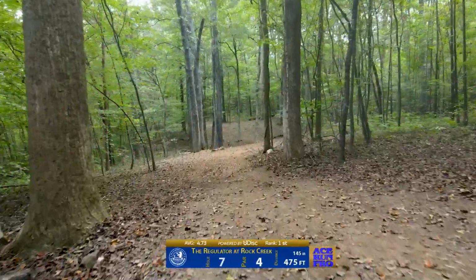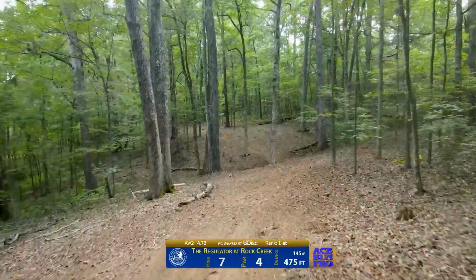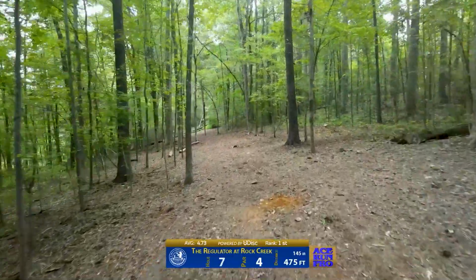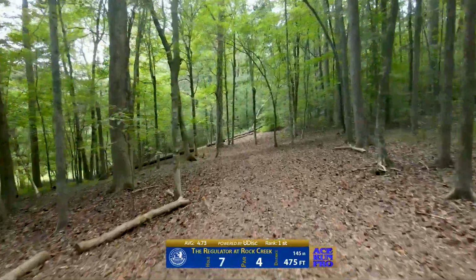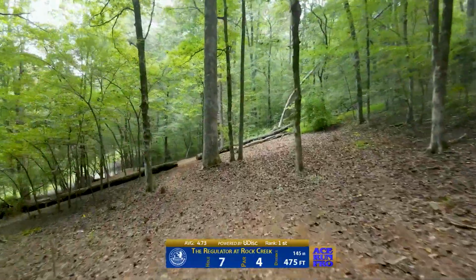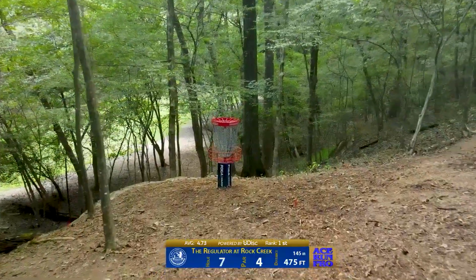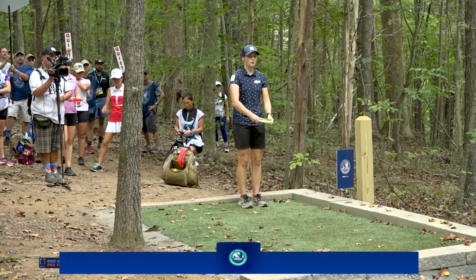Hole 7, par 4, 475 feet. Off the tee, you can be aggressive and try to throw a shot that hyzers around the corner, but that is not necessary in order to get a birdie or a par. You can simply throw straight, land short, and throw up to this log that you see here and get yourself a birdie putt. However, this green, it's a little intimidating. It's very small and it drops off very quickly. So even though you find yourself up here putting for birdie, you might just pitch it up and have a drop-in par.